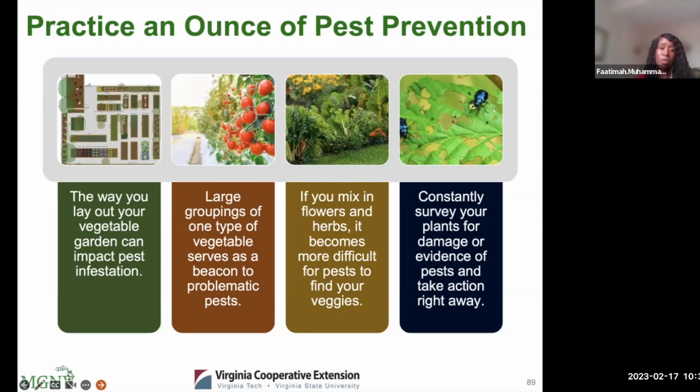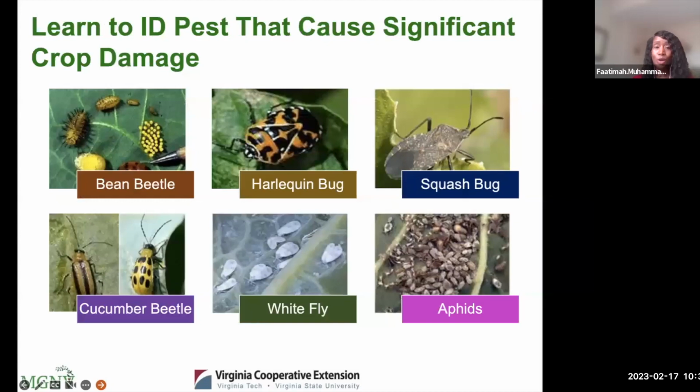So avoid having those bare patches in your gardens, be it home, community garden, wherever you're gardening. All right, now let's talk about a different kind of pest. These are different pests that can impact your crop. And again, identification is key. You don't want to treat a problem when you haven't properly identified the cause. So it's important that you do identification.